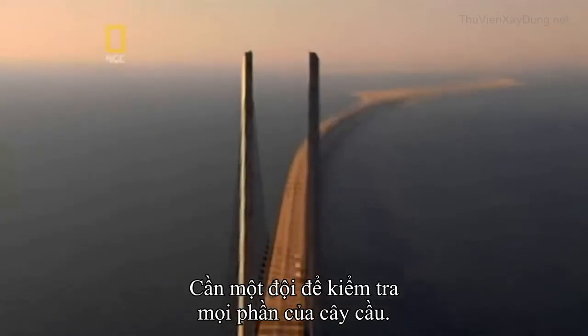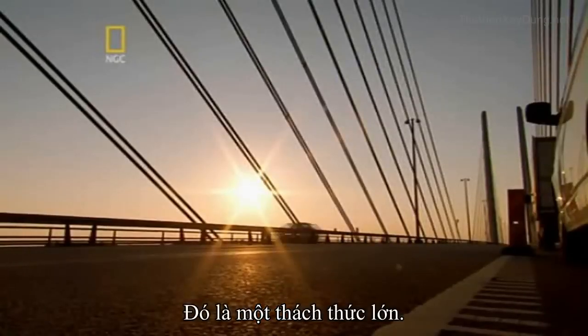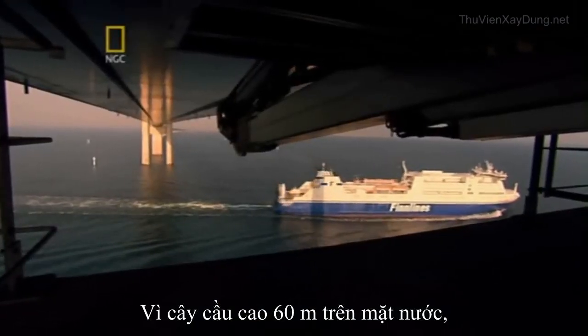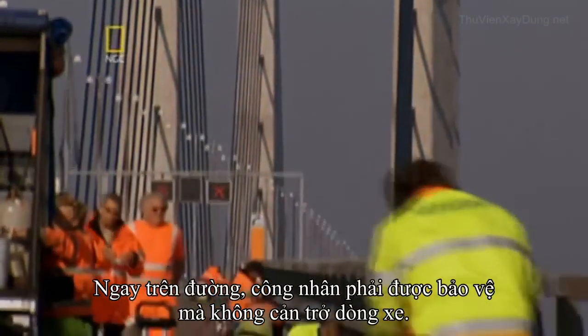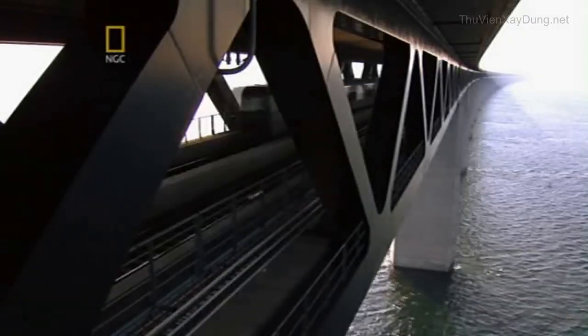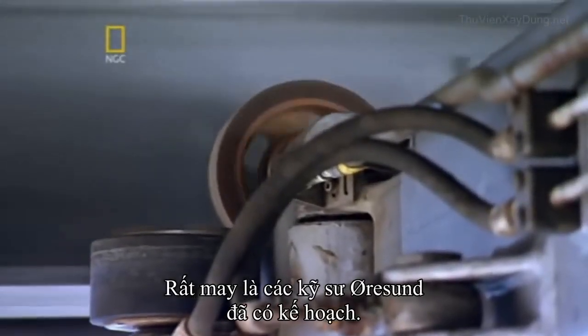Regulations required crews to inspect every part of the bridge. This was obviously a prudent measure, but a big challenge, because the underbelly of the bridge was 60 meters above water. Even on the road, workers had to be protected without interrupting car and train traffic. Luckily, the Öresund engineers had planned ahead.